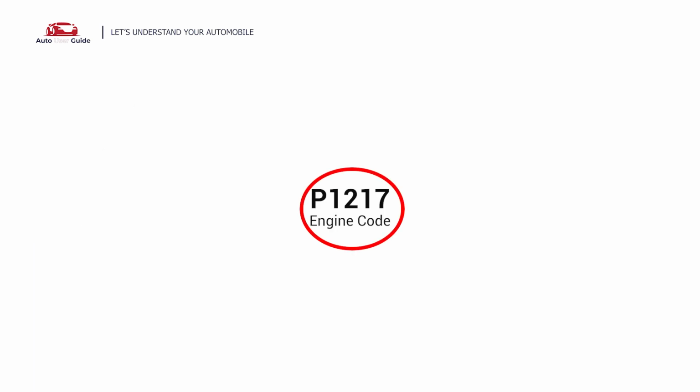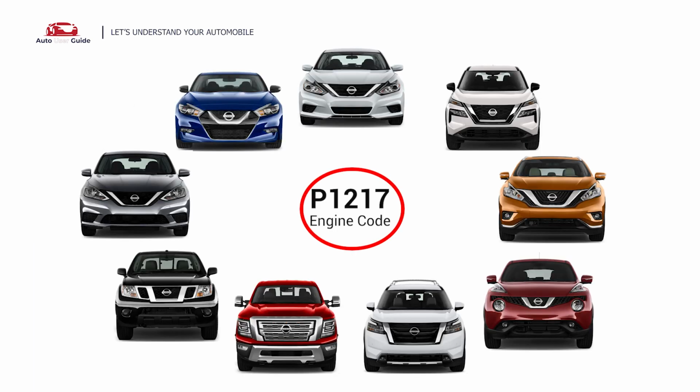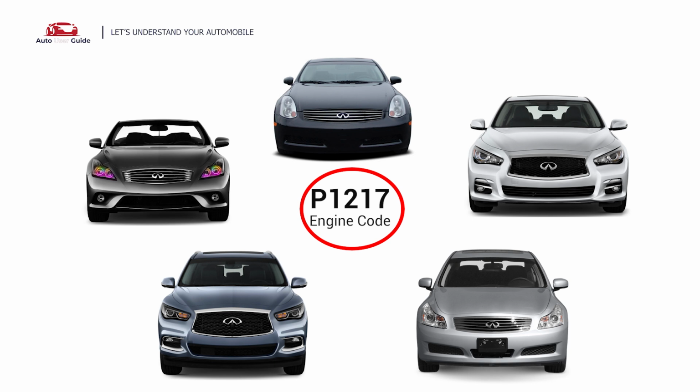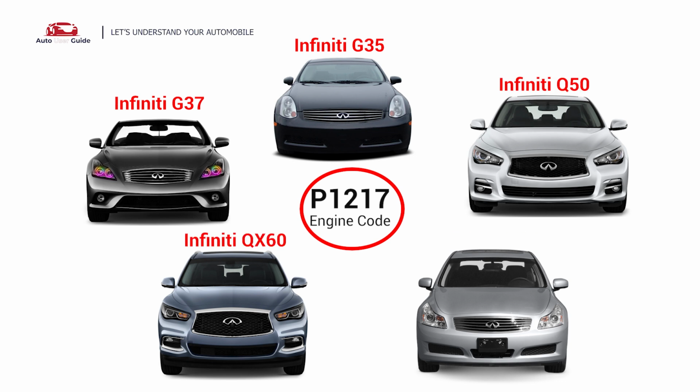Mostly, this engine code occurs in Nissan models: Altima, Maxima, Rogue, Sentra, Murano, Frontier, Pathfinder, Juke, Titan, and Infiniti vehicles: Infiniti G35, Infiniti G37, Infiniti Q50, Infiniti QX60, Infiniti M35.